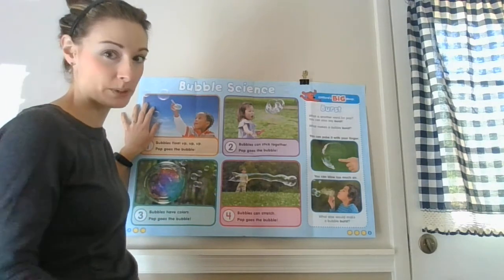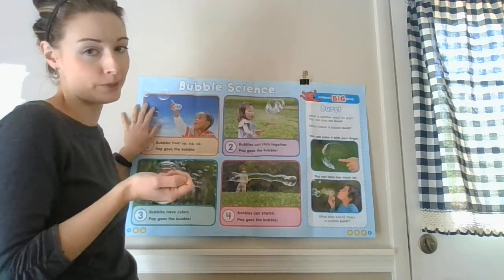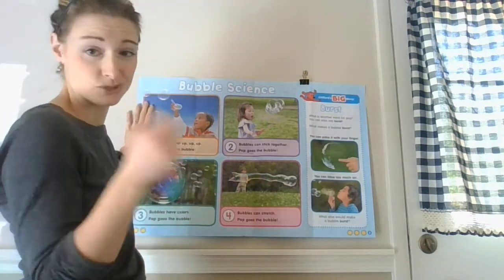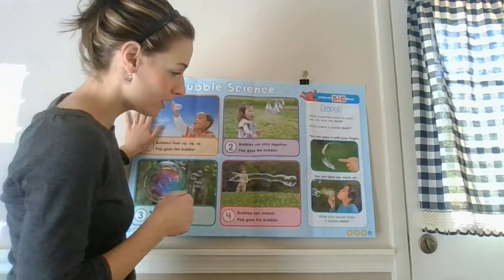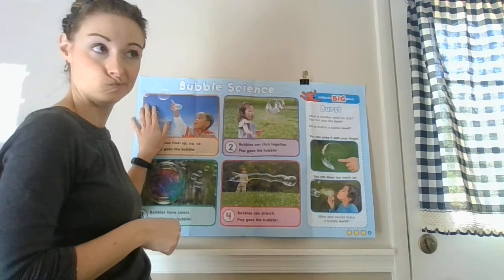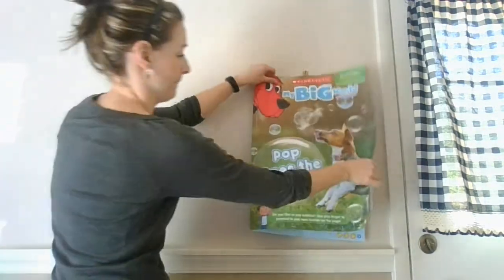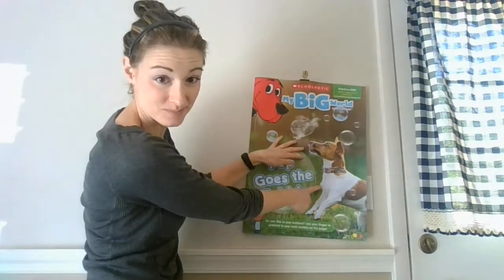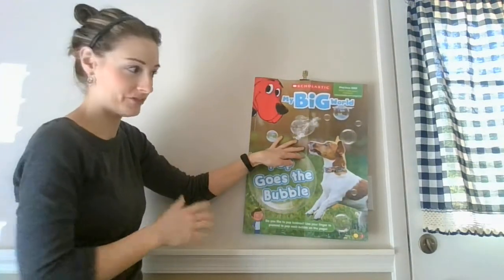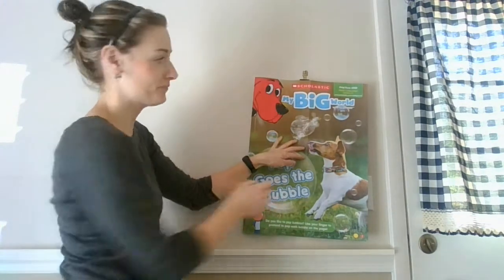Or if we get super excited and we go to blow it and we blow too hard, the bubble will pop. Okay? But that's okay. You just get more solution. And it says, what else would make a bubble burst? Well, what about our pets? Okay? Maybe you have a dog or even a cat that likes to go after the bubbles and chase them, and they pop them, right?